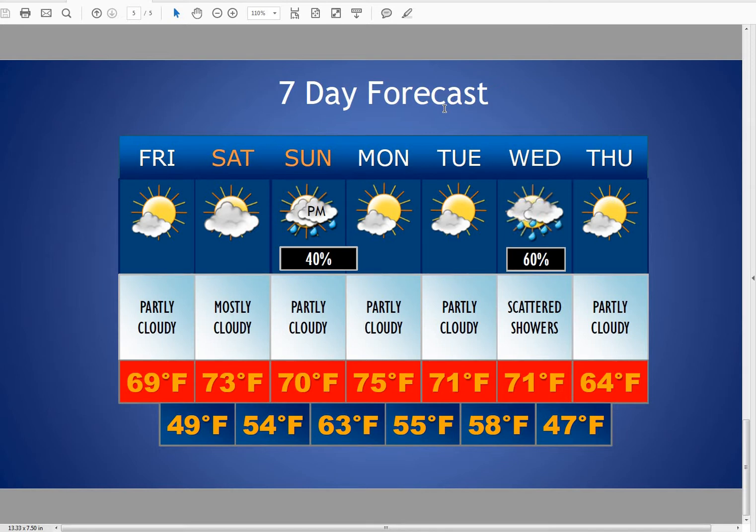Wednesday, we're going to see a system roll through the eastern half of the United States. That's going to give us some scattered showers. Looks like a pretty good chance of seeing some rain on Wednesday with temperatures near 70 degrees. Can't rule out a slight chance of a thunderstorm as well. Then Thursday, high pressure builds back into the area to end our week in chillier but mostly sunny conditions, with a high of only 64 on Thursday.